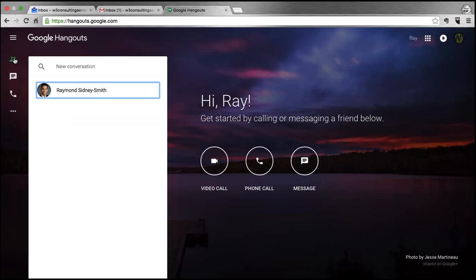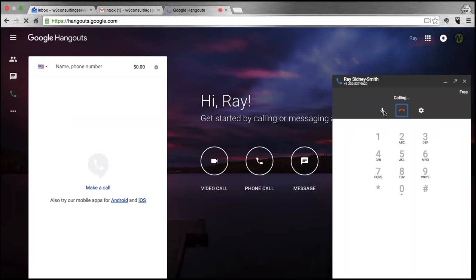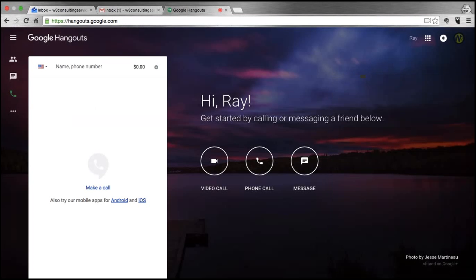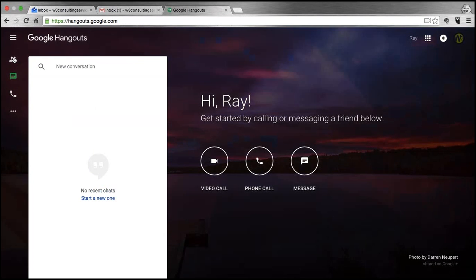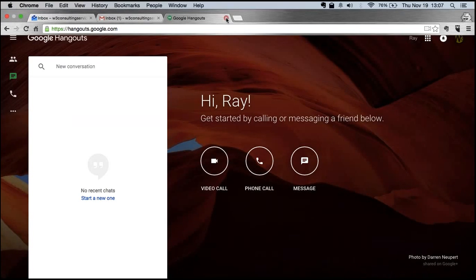So that includes email addresses and phone numbers and all the other fun stuff. So if I wanted to call, I just click on the phone call button, and voila, it makes a phone call. Okay, I'm not going to do that, but you can make phone calls, and it's free. So at least in national, domestic phone calls are free. So that's Google Hangouts. Really, really great for having in there.